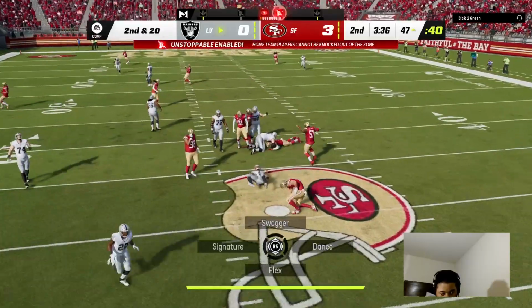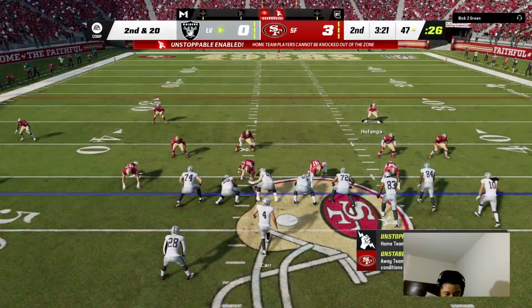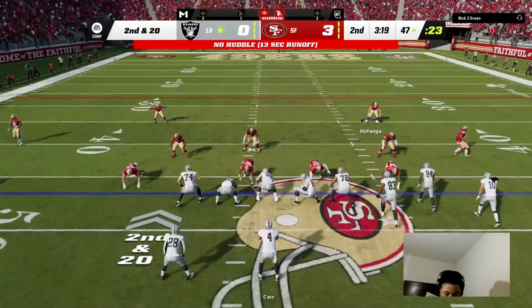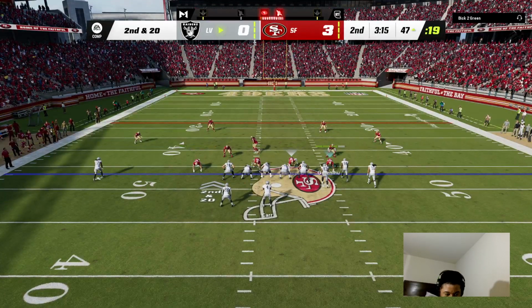And the Niners get there and bring him down. Multiple players combined for their team's 1st sack of the game. The job becomes twice as difficult now. After the sack, it's 2nd and 20.